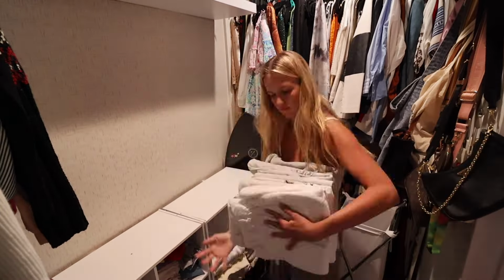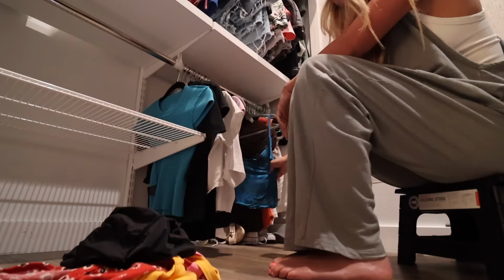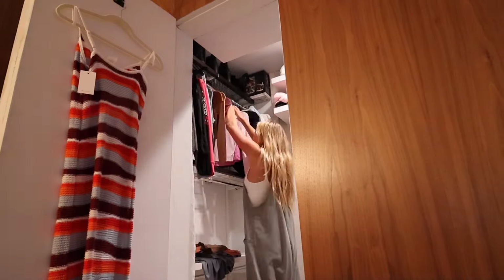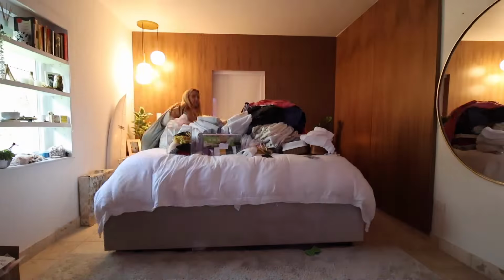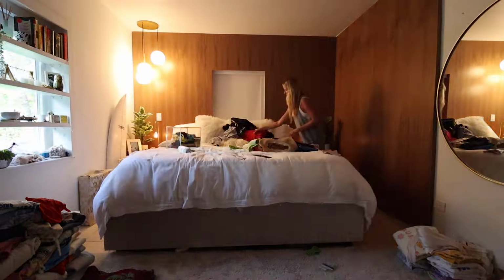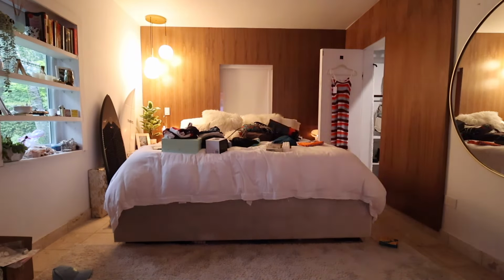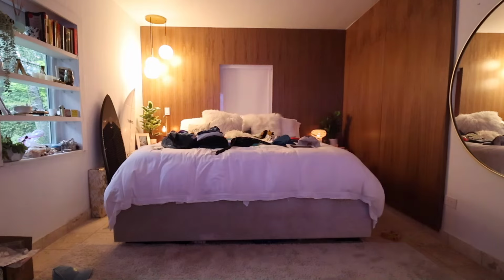So this part is the most tedious part of the entire closet transformation. Taking every single item out of your closet and bringing it into my room, where I then separate it into a few different piles. There is a keep pile, there's a donate pile, there's a sell pile, and there is a pile of clothes that I'm unsure about.